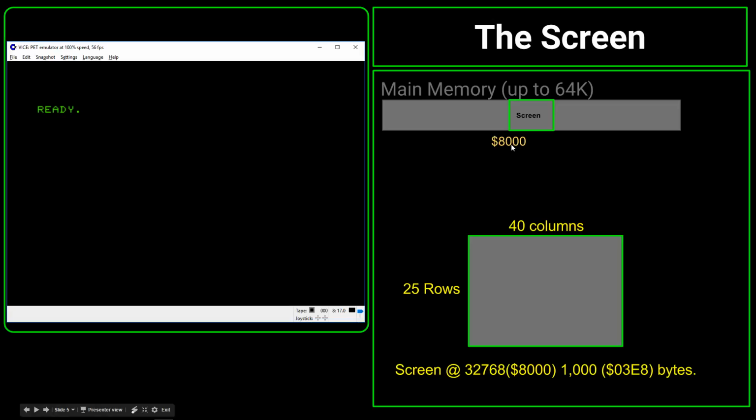So here we go, halfway in memory. What we see here is where the screen is. That number, 8000 in hexadecimal, or 32768 in decimal, is the location of the screen. And obviously 40 by 25 gives us 1000 bytes, or 03E8 in hex.